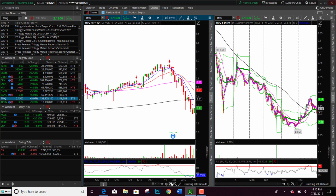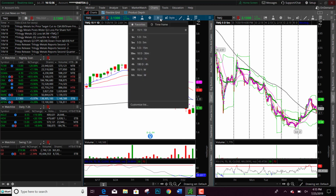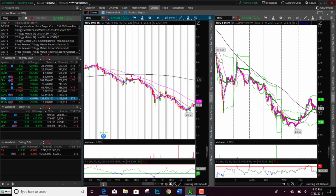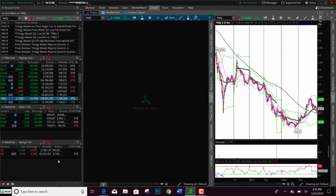TMQ. All right, so this has room. It's got about 20 cents potential to move. Let's look at the hourly. What does the hourly look like? So it's sort of in this falling wedge on the hourly, and it is failing moving averages, so I'm not going to put that on.